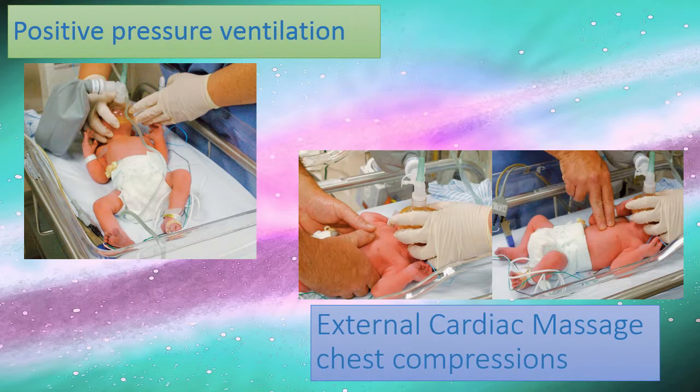Okay, so we have two images here for positive pressure ventilation and the external cardiac massage and chest compressions. When doing CPR, don't forget to keep the baby warm and dry.